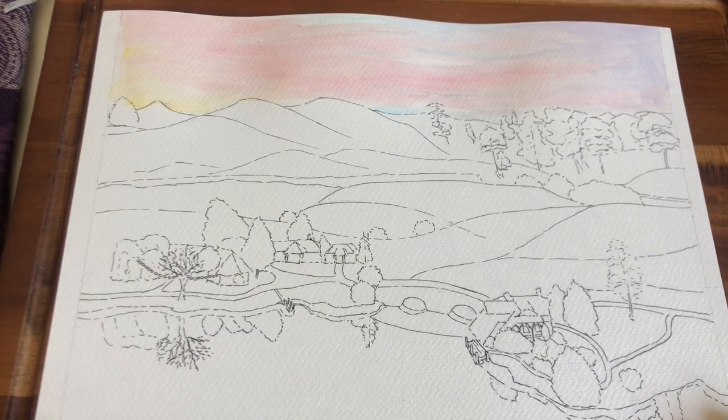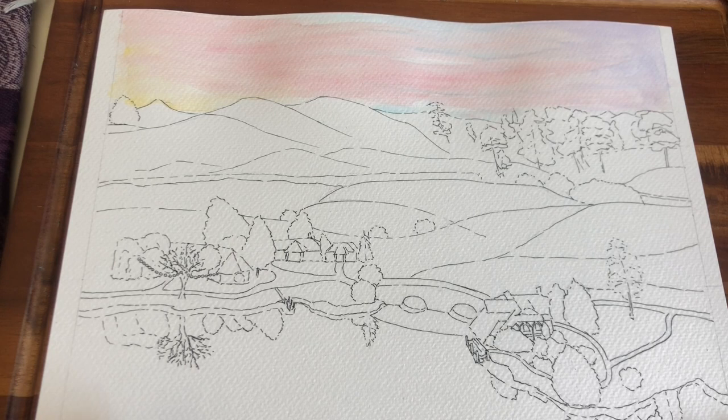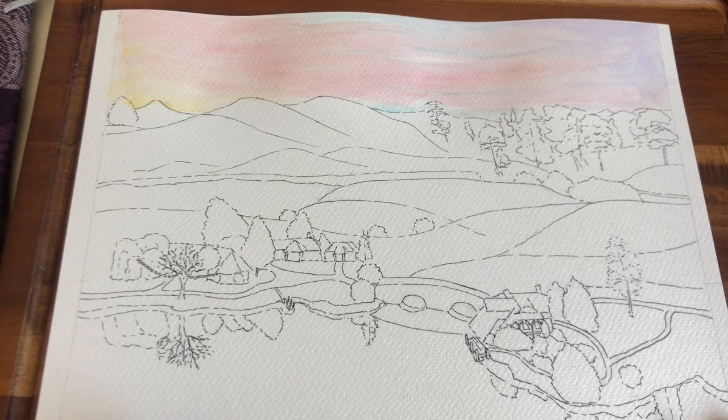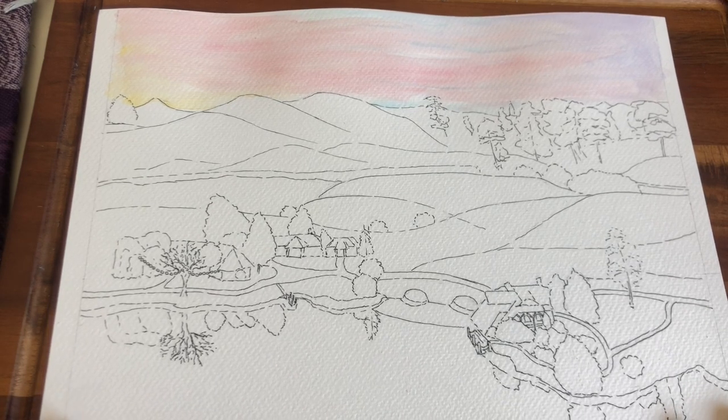The sky. I might add in some details later, but I think I'm quite happy about it right now. I'm now going to do the water, which is going to be a darker tone than the sky, but I think doing them both at the same time will help with the rest of the painting.